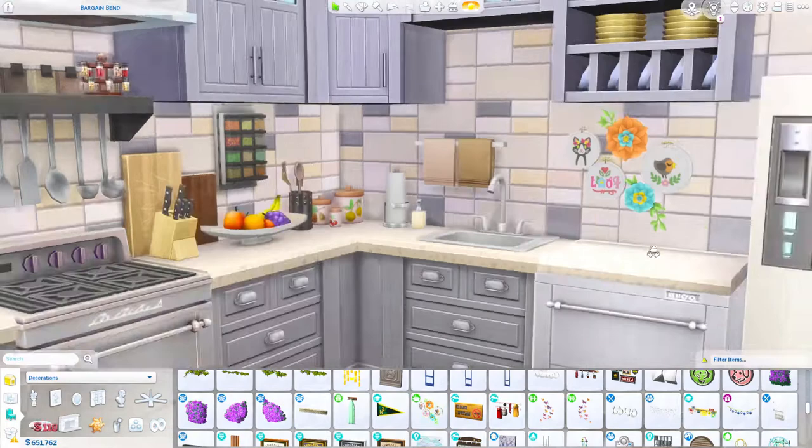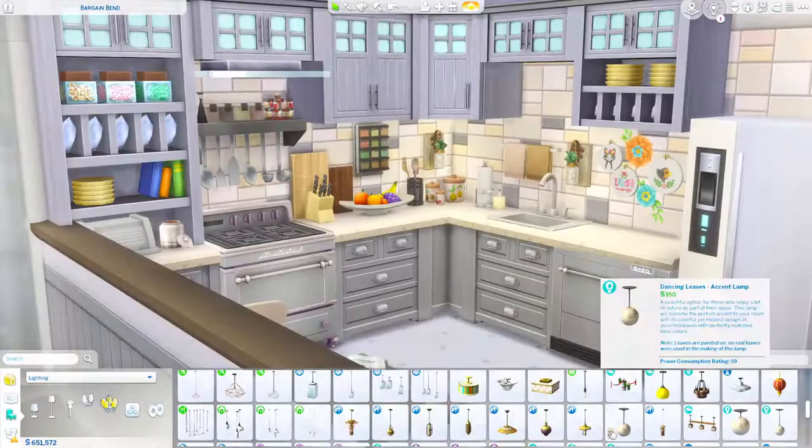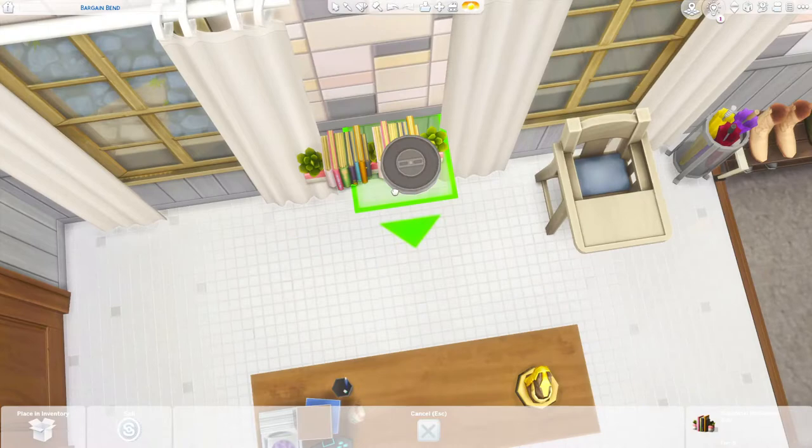And I just added a couple of decorations placed up on the wall, so it looks like it's lived in. I added lights above the sink and the stove just because we have them in real life, so why not have them in The Sims? I placed a high chair there so the toddler can sit in the high chair.